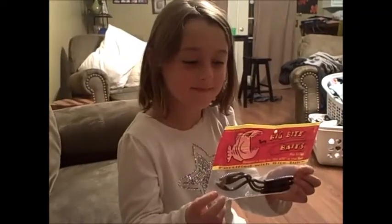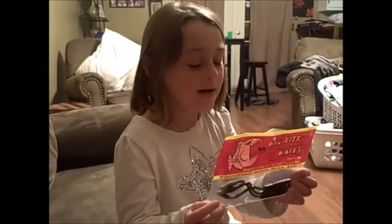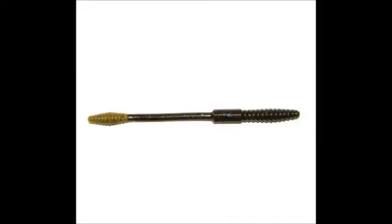Okay, Aubrey, we've got our first bait. What do you have there? I have a squirrel tail bait. Squirrel tail worm? Who's it made by? Big Bite Bait.